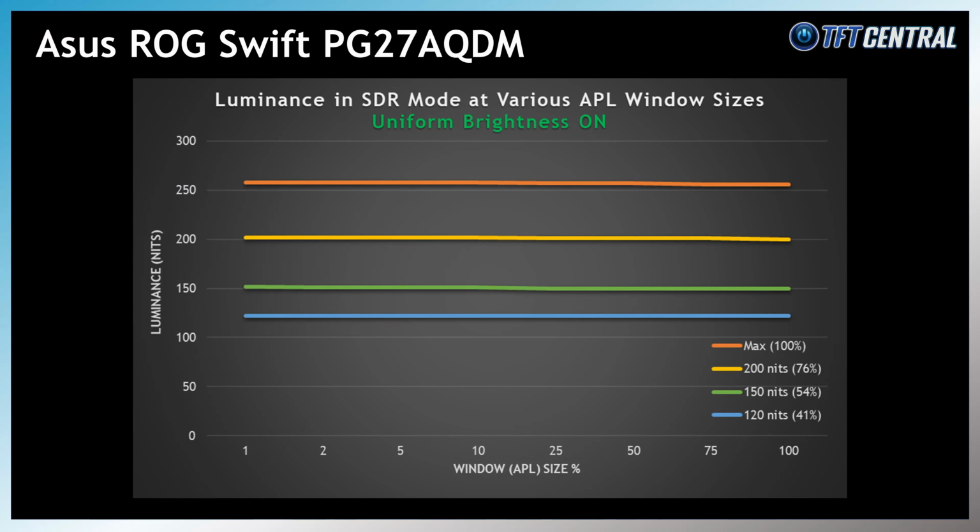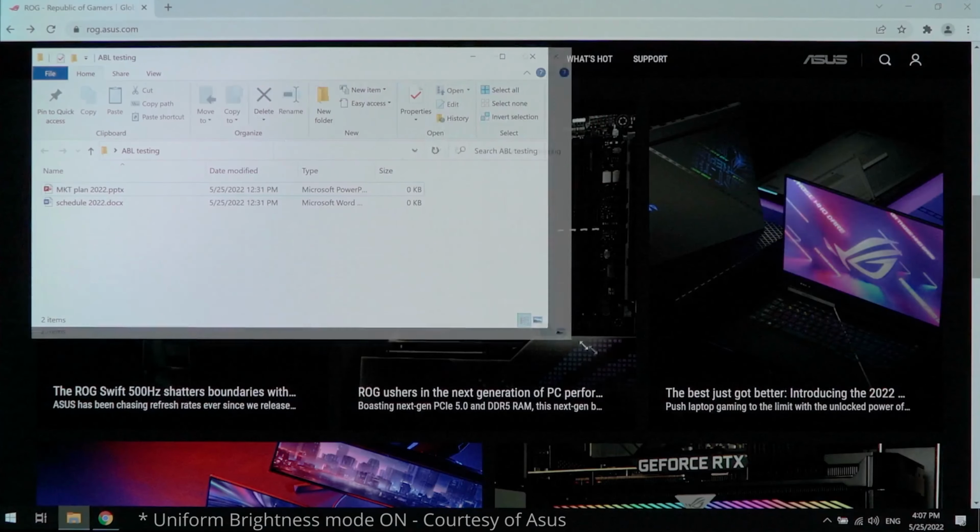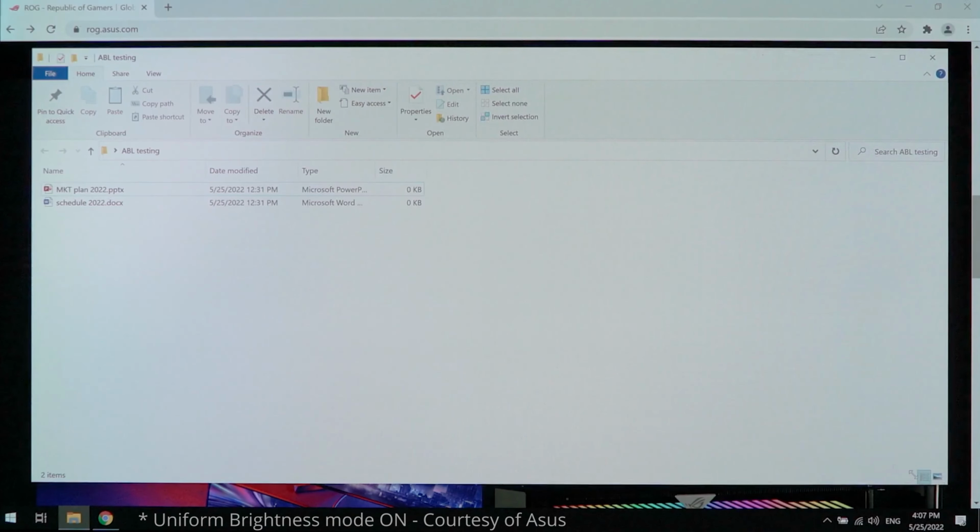When it comes to more general usage, office applications and SDR content, then there's one key thing offered by the Asus screen that the KTC is lacking, and that's a uniform brightness mode. With this enabled on the Asus screen, the screen's brightness is kept consistent regardless of the content being shown or your window sizes, and then there's no need for the OLED ABL feature to be used.